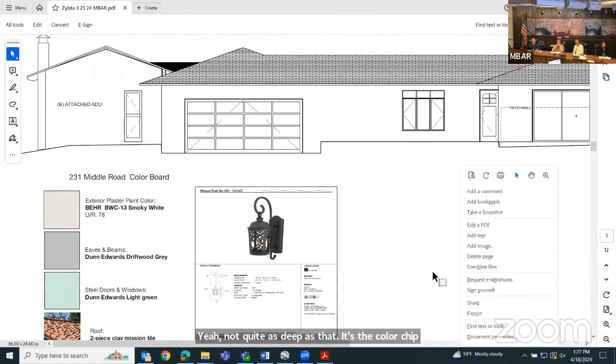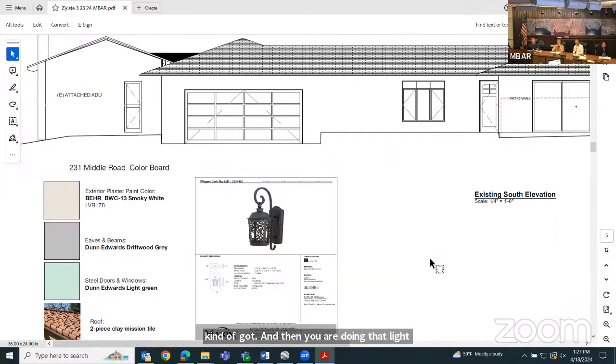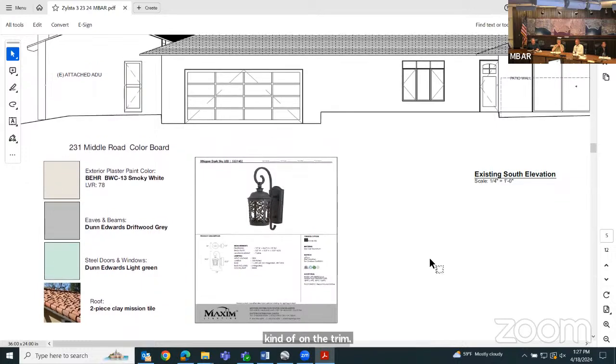And then you are doing that light mint on the trim. The light green. We have steel doors, so it'll be a light green on the metal door and window. And then the barrel tile roof. The gates and the eaves are going to be in a gray stain, semi-transparent. And full disclosure, the landscape architect for the project did contact me, who was not going to be at the meeting today, and asked me if I would take a look at it. I had some comments that, when I have a chance to comment, I will put forth.